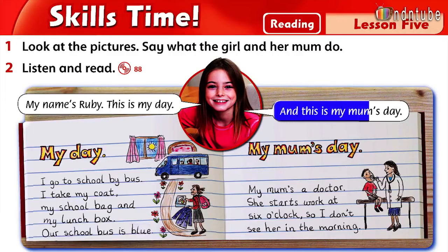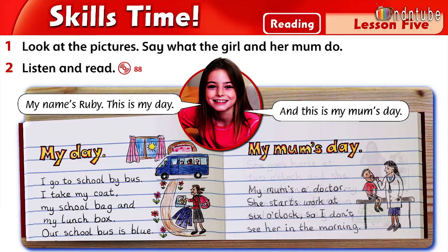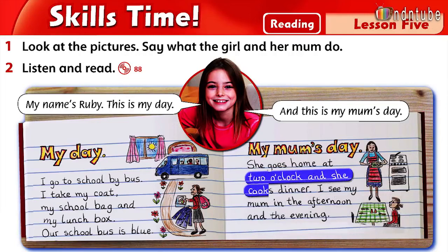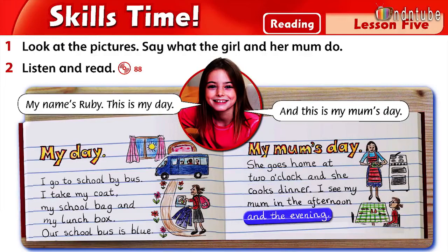And this is my mum's day. My mum's day. My mum's a doctor. She starts work at 6 o'clock, so I don't see her in the morning. She goes home at 2 o'clock and she cooks dinner. I see my mum in the afternoon and the evening.